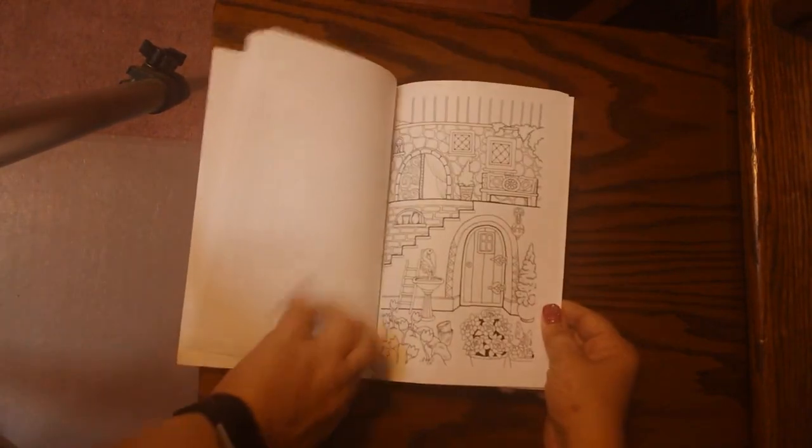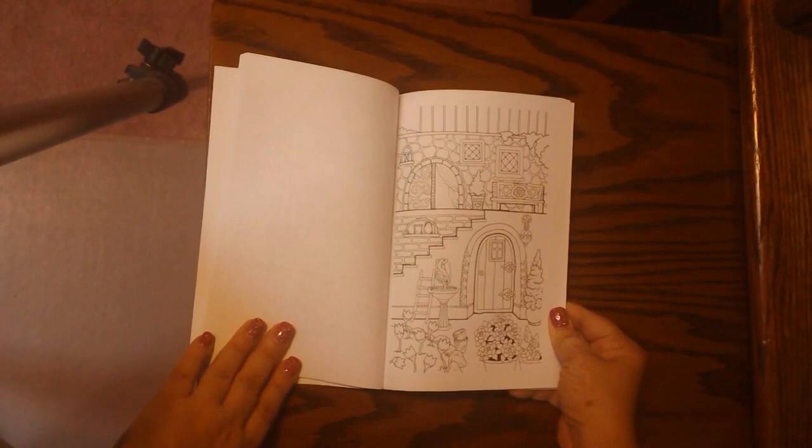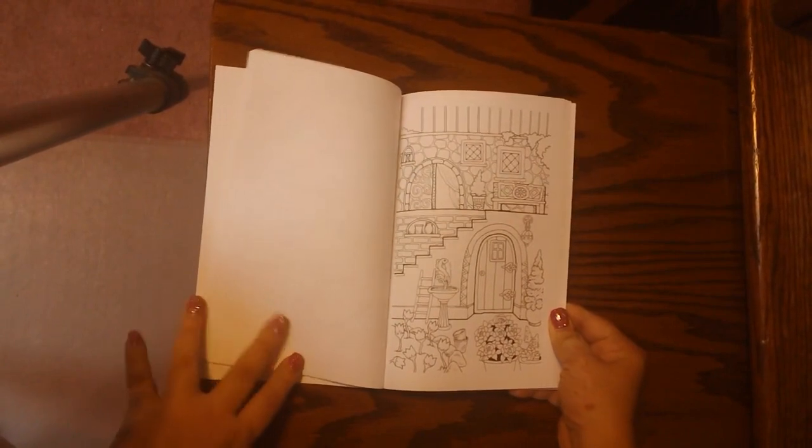Or if you decide to use watercolors or wet mediums, just be really mindful and careful of how much water you use and put something in between your pages. So that is Nice Little Town.